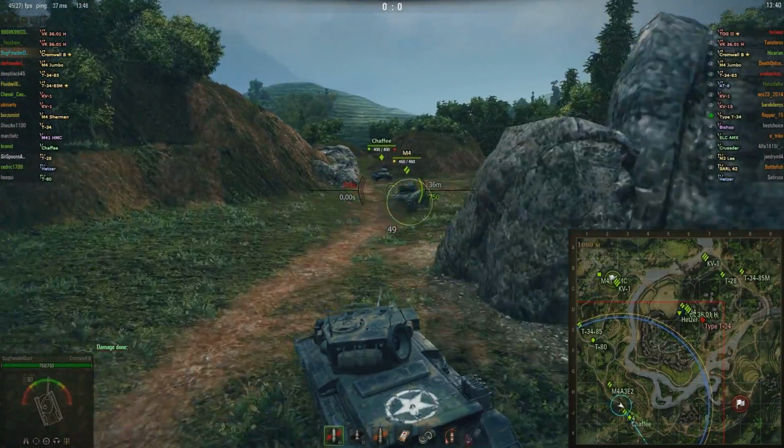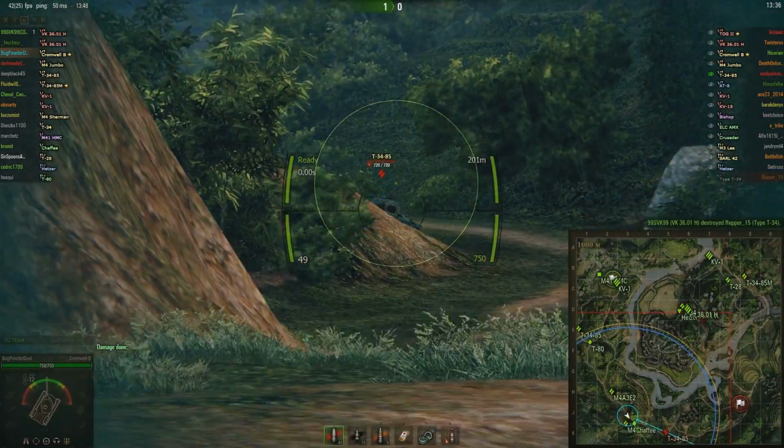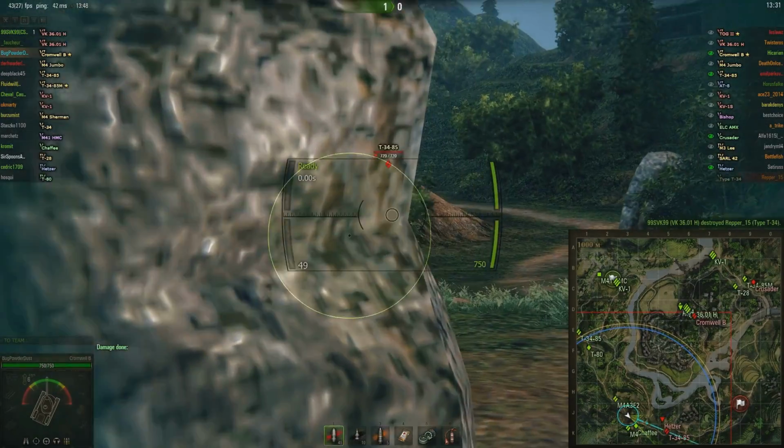However, the Chaffee's doing an exceptional job here of scouting up, and brilliant. So we see our first enemy, a T-34-85, dangerous tank, and I quickly pull back in, wait for him to maybe get distracted and shoot someone else.